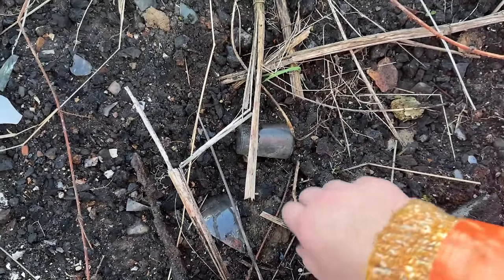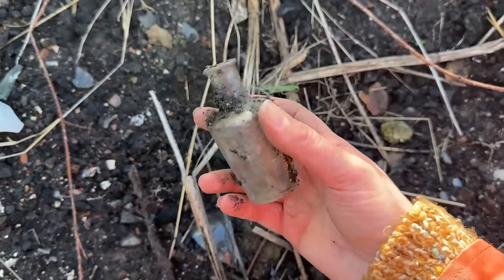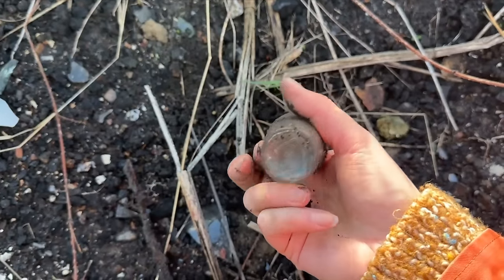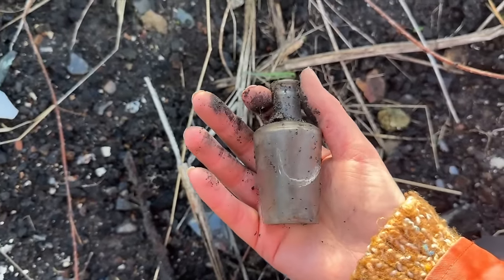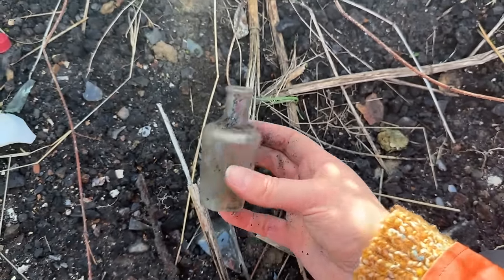A bottle here, let's see if it's of any interest. Oh, it's a funky little shape, isn't it? Oh, it's got a big crack in it though, look. Oh. It's got FSC on the bottom. Might have been worth taking if it wasn't broken, but it is, sadly, so.